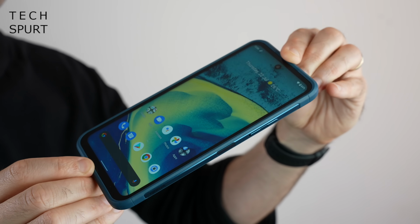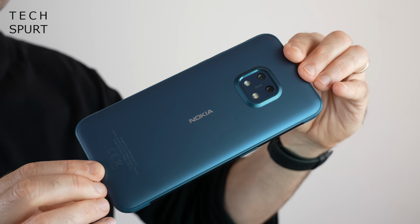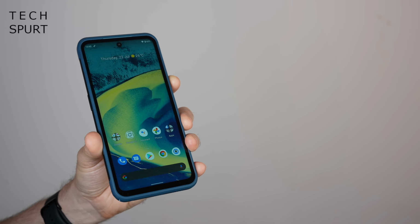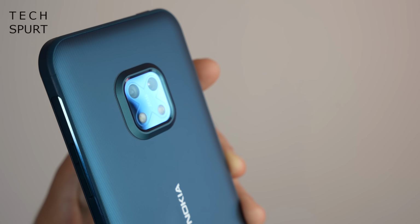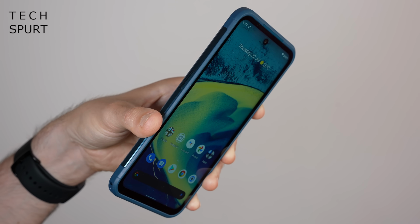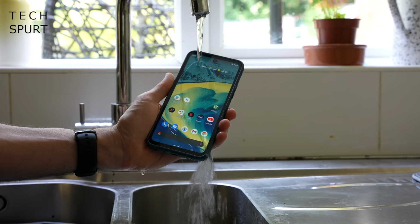Right, so exactly how proper hard is the Nokia XR20? Well, this beefcake sports a 3D nano-textured rear end. And meanwhile, up front, you've got a drop-resistant Gorilla Glass Victus display, which hopefully will prove scratch-resistant too. The phone has passed military standard 810H testing, so it can survive falls of almost 2 meters, as well as extreme temperatures and humidity and all that guff. While the IP68 water resistance means you can basically just chuck it in a swimming pool just for a bit of a laugh.